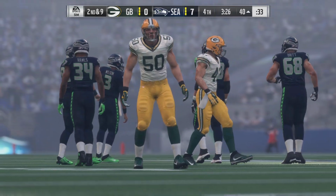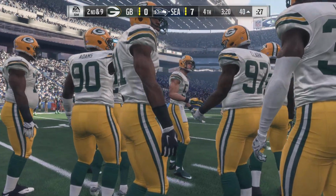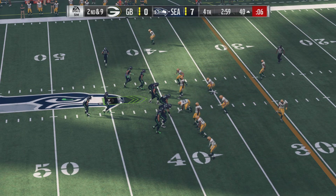The 4th quarter here, they've got the lead. They want to keep it on the ground. That's what they're doing. Smart football. Keep the clock grinding, keep it going. But you got to figure now, they're going to see more people stacked up at the line of scrimmage as they try and bleed it out.